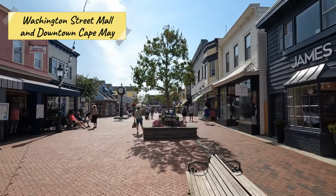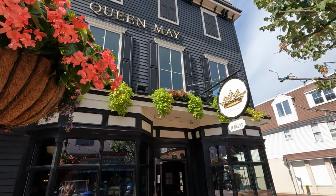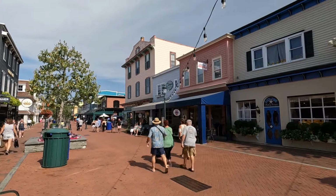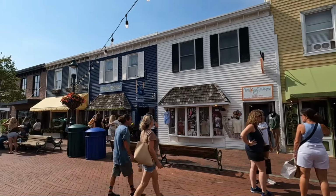After all of your touring, you most likely have worked up an appetite. Head over to downtown Cape May for a bite to eat in one of the area's several restaurants and check out the attractive pedestrian-only shopping mecca known as the Washington Street Mall.